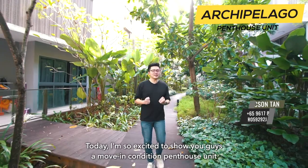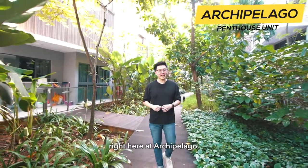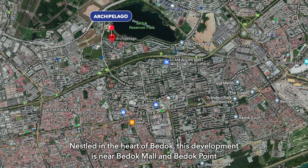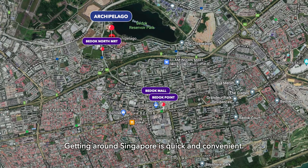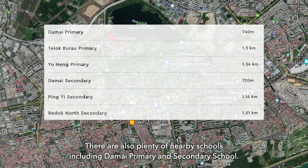Today, I am so excited to show you guys a move-in condition penthouse unit right here at Archipelago. Let's go. Nestled in the heart of Bedok, this development is near Bedok Mall and Bedok Point, where you have plenty of dining and retail options. The nearest MRT is Bedok North, which is only minutes walk away. Getting around Singapore is quick and convenient. There are also plenty of nearby schools, including Damai Primary and Secondary School.